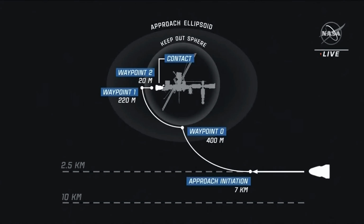We'll do the final alignment with the docking port once we hit waypoint 2, and then Dragon will start to slowly approach. It's going to be moving at about 1/10 of a meter per second, maybe a little bit less, as it closes in those final 20 meters. About 25 seconds before, we'll hear the Capcom call up CHOP. That stands for crew hands off point. That's just telling the crew not to send any commands at that point.